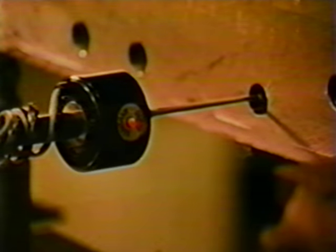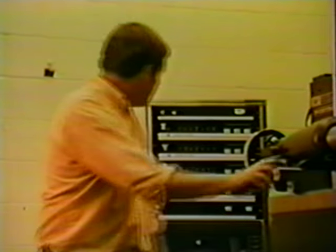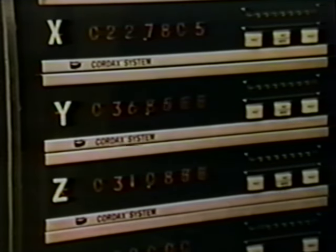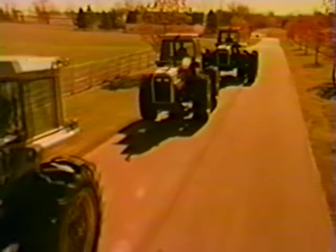It prints the actual dimension out. What it checks, it reads into tens of thousands. The accuracy that we can get with this machine is much closer than you can probably get doing it by hand. The tolerance that is guaranteed is plus or minus a half a thousandth.